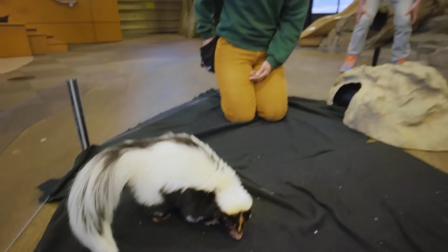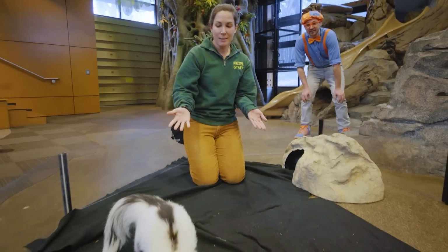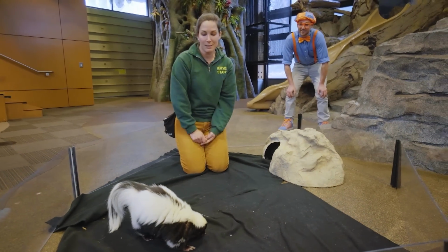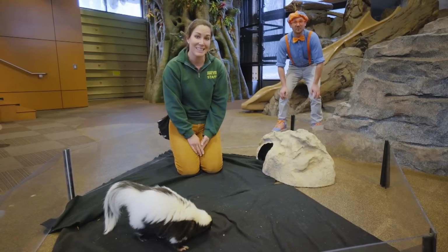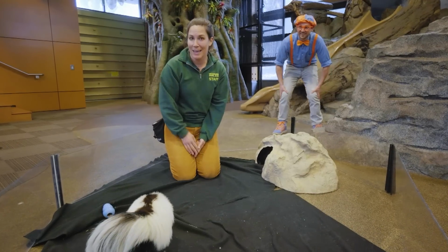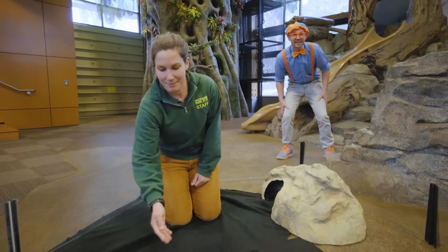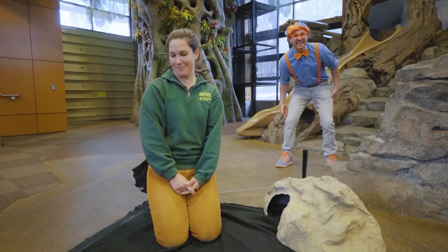Yeah. So why do they spray again? It's their way of defending themselves. So if a skunk feels threatened, the first thing that Harry might do is do some forward charges or some handstands. And that says, hey, don't mess with me. More bad things are coming. And if the animal proceeds to come forward, they might get sprayed. Oh, so it sounds like Harry's a gymnast with its handstands.